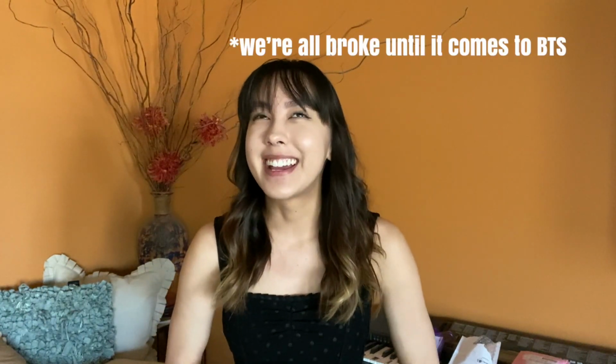I have been wanting to do pin collecting for a while now, and my bank account said no, but I said yes. So that's like every ARMY ever, right? Anyways, I just wanted to showcase these 3 different awesome pin makers. They are my first ever pin mail, my first ever pin purchases, so I'm super excited about all of that.